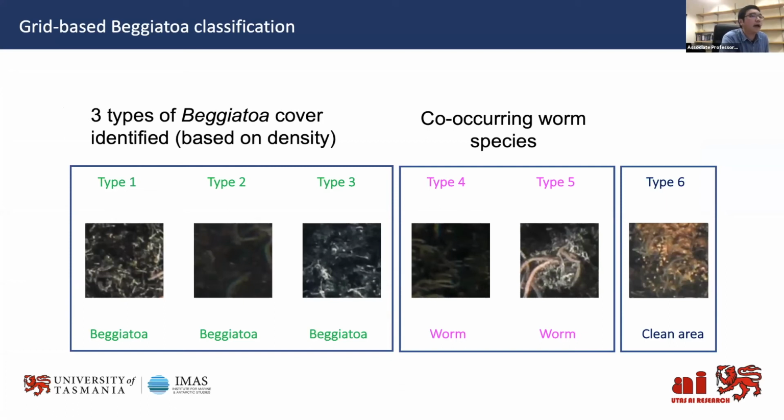In general, we have 3 types of grades, or 3 types of image, that fall into the bacteria covered area or region. The first one, type 1, is a heavily localized region covered by bacteria. The second one, type 2, is a medium covered region, or not very high density region. And the third, type 3, is a light covered region with bacteria.